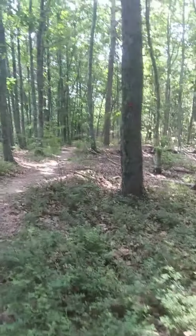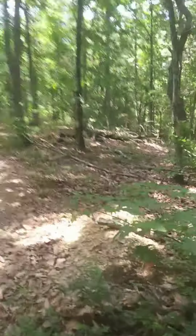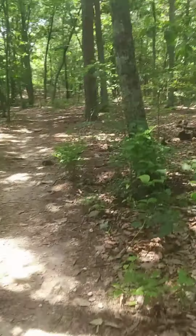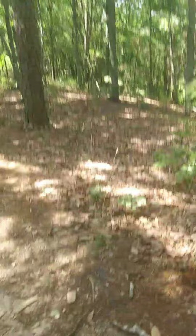I think they go up to the summit and they just kind of leave this one alone because it's such a long trail. I'm going to try to find out if we can make it to that road, kind of gauge what we can do. Check something.